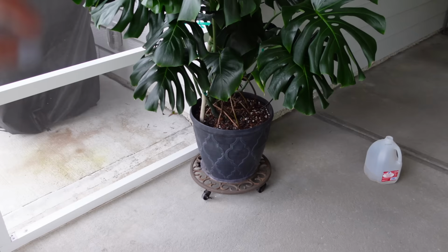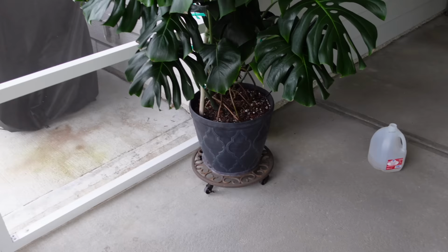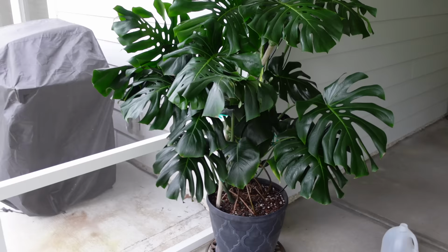I think it'll be fine in that big planter. It'll definitely be able to stay in here for a long time. It only has the two drain holes, but it's fine. At least it has something. I'll just make sure to watch my watering with this one over the summer to not like overdo it.